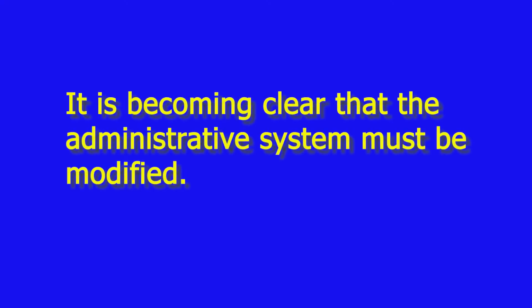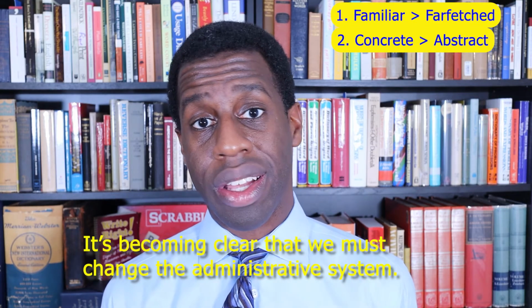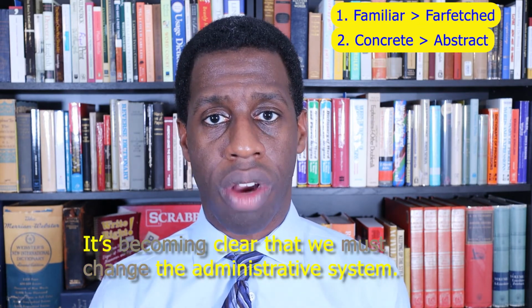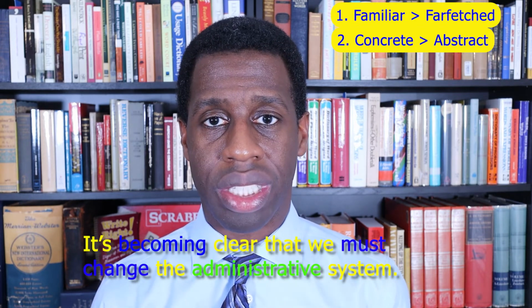It is becoming clear that the administrative system must be modified. Which in truth I might take a step further and turn it into, it's becoming clear that we must change the administrative system. Overall, you can see that instead of a cavalcade of nouns, our word choice in our new sentence has now been variegated through the use of verbs and adjectives, conferring velocity and vivacity to our sentence.